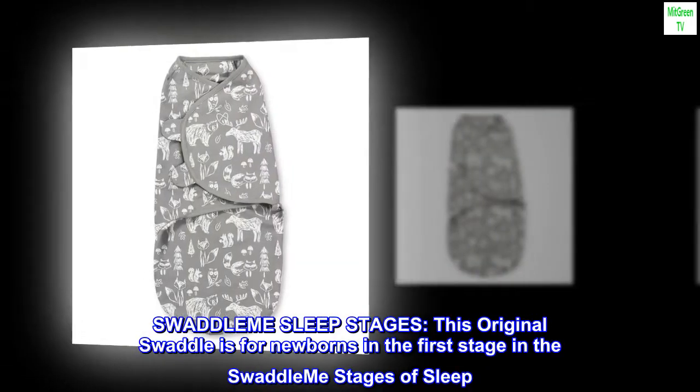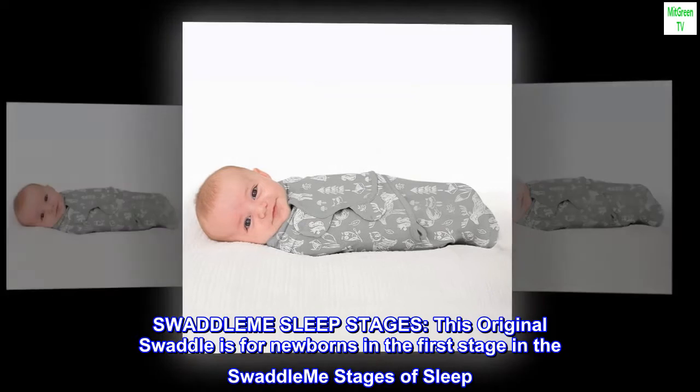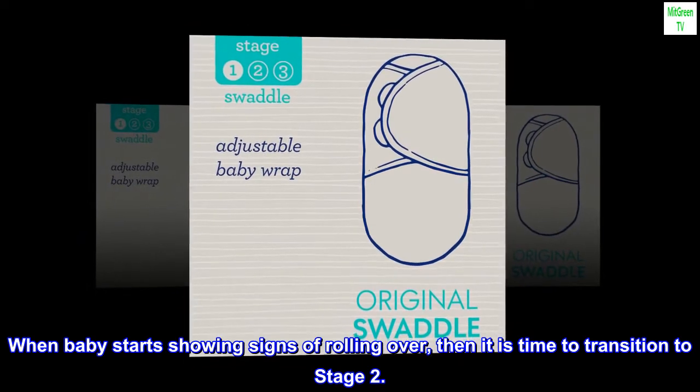SwaddleMe Sleep Stages. This Original Swaddle is for newborns in the first stage in the SwaddleMe Stages of Sleep. When baby starts showing signs of rolling over, then it is time to transition to stage 2.